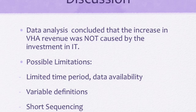The take-home message of this presentation is that business value can be more accurately assessed through testing for causality. By using observed and objective data, administrators can minimize the chance of failure in risky IT investment proposals.